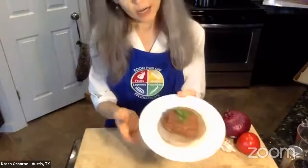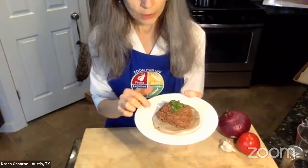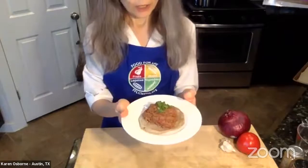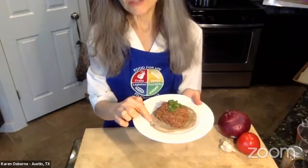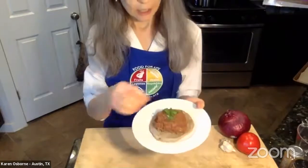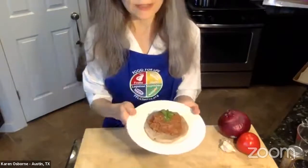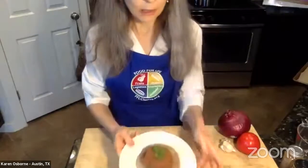And then I'm serving it over, it's traditionally served over injera, which is their spongy flatbread. It's fermented teff, which is a really good grain. It's got a lot of protein. It's a complete protein. I don't have any organic teff. I just fermented buckwheat and did the same thing. The cilantro on top is not in their traditional cooking. They used the seeds, not really the leaves, but it's yummy.